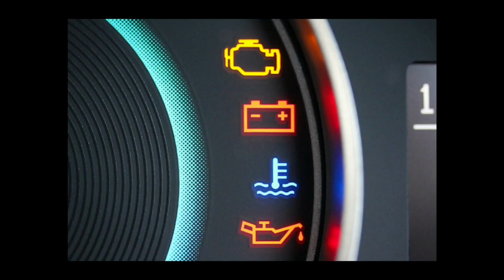3 dashboard warning lights you should never ignore. Whether you are new or old to driving, most drivers on the road don't even know what their dashboard warning lights mean. Driving like this can be very dangerous, especially when one pops up on your dashboard mid-drive. Before you know it, your car might break down, emit excess smoke, or worse.